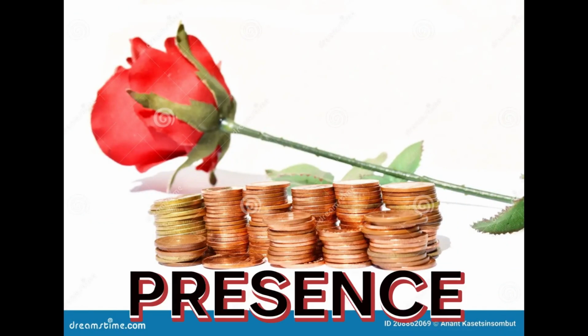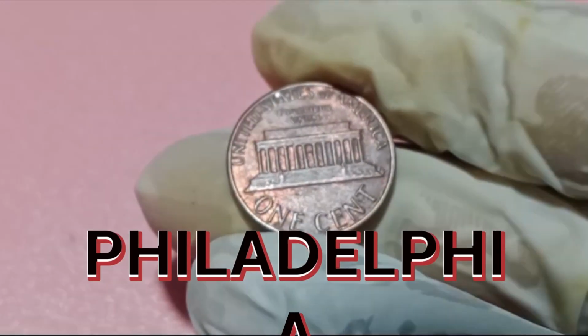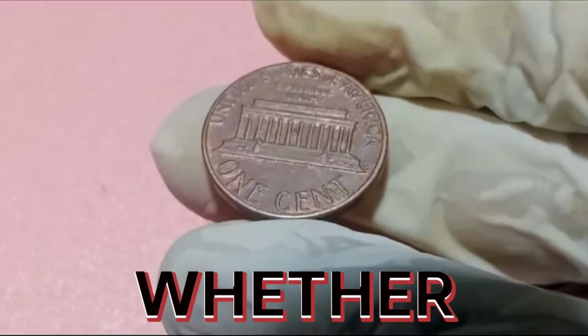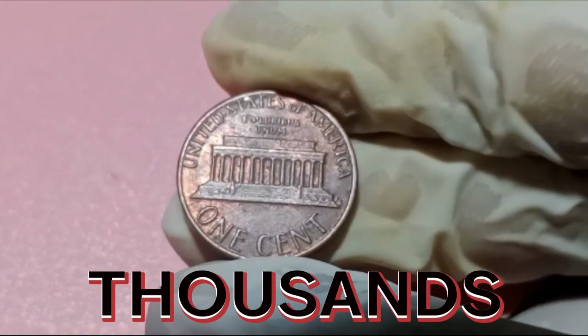Check for the mint mark. The presence of a D mint mark indicates it was struck at the Denver Mint. No mint mark means it was minted in Philadelphia. Knowing how to distinguish these features is crucial for determining whether you have a common 1982 cent or one that could be worth thousands of dollars.